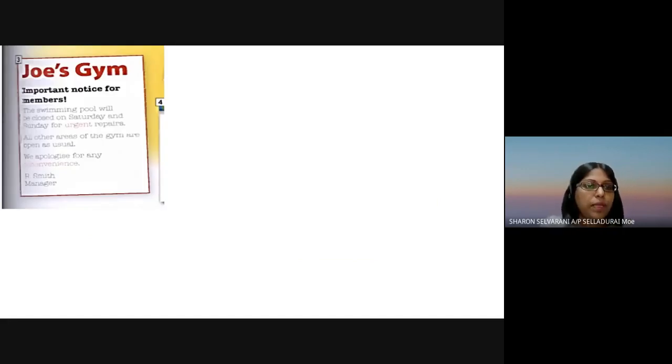Okay, let's look at the next one. Okay, Joe's Gym. Important notice for members. The swimming pool will be closed on Saturday and Sunday for urgent repairs. Okay, that is just the swimming pool. Okay, and all other areas of the gym are open as usual. See, the gym is open, but the swimming pool only is closed. We apologize for any inconveniences. Okay, R. Smith, manager. So where do you think you will find this advertisement?